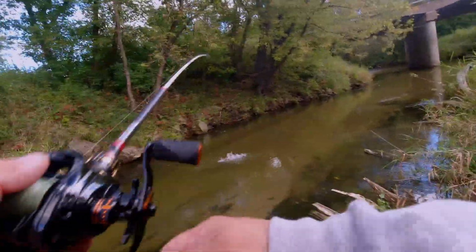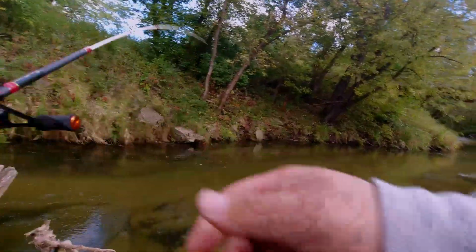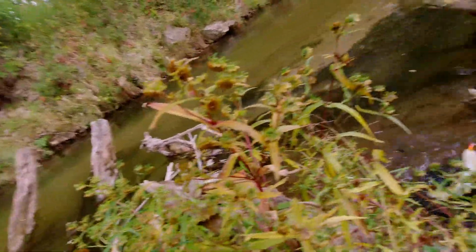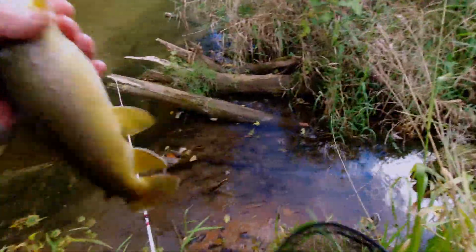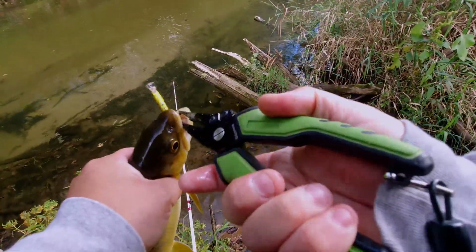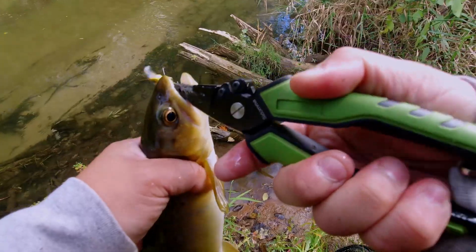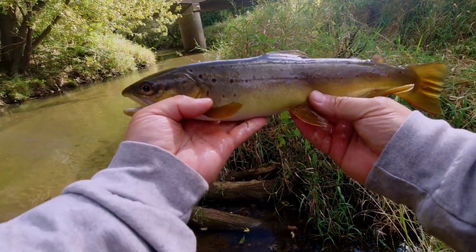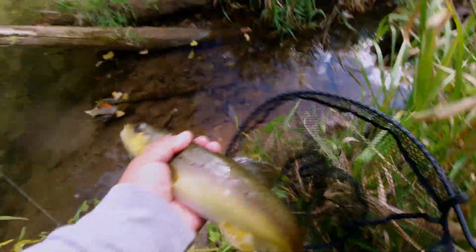Oh, got one. Oh man. I didn't even see that guy. This is a nice one too. This is a nice guy. Another nice guy. Just gotta toss it and let it float down river. You know? Way to catch them and be stealth. Real stealth. Oh, come on. I'm going to let you go in a bit. See? Real nice guy. Decent size.